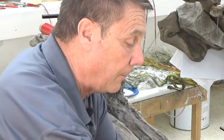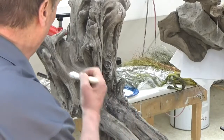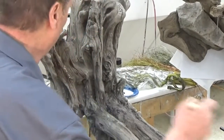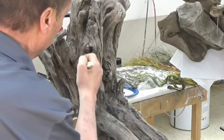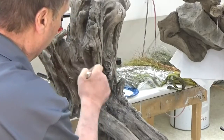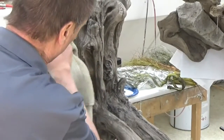Now I like a little browner. These are very gray logs, and I wouldn't mind having a little browner log, so I just mixed up some of that burnt umber, and I'm just gonna highlight a little bit of my log. Sure. And if you use a lot of lacquer thinner, it's not gonna overpower anything. Now you could do this with any of your paints, acrylics, tempers, whatever it happens to be. We even used to paint our rocks with Rit dye, remember that? Yep, I sure do.